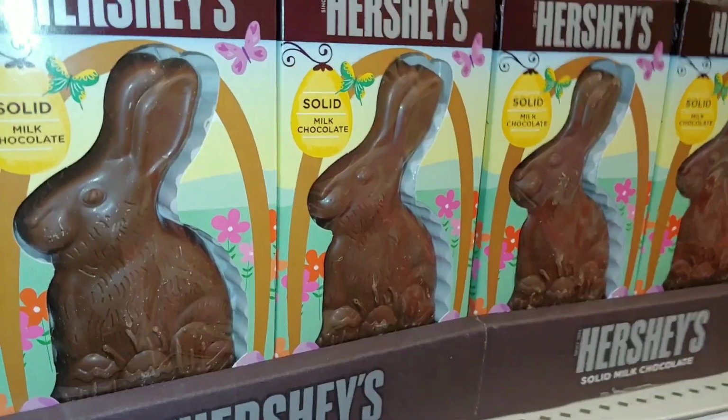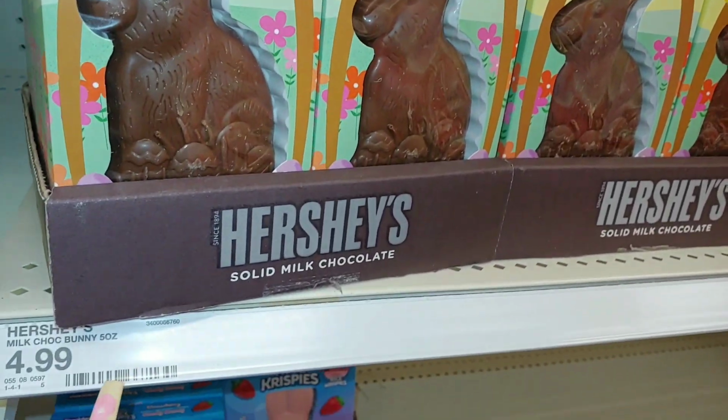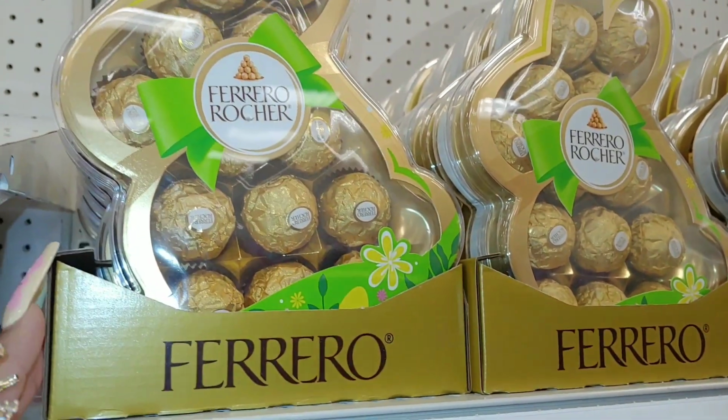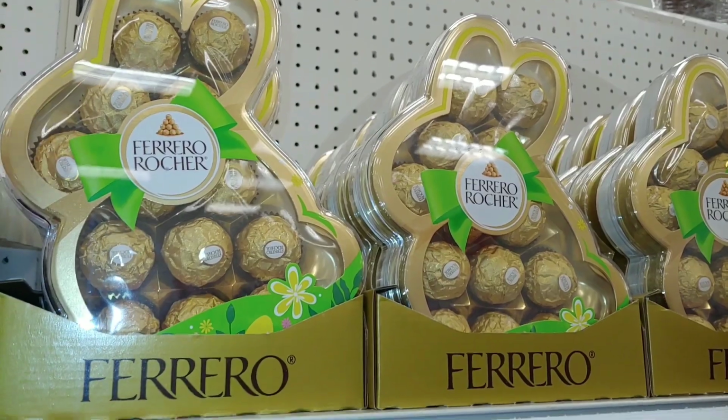And they do have the Hershey's solid milk chocolate. You just want a Hershey if you're a Hershey fan. $5. And they do have the Ferrero with the bunny shaped plastic container. That is cute. You can use it after for anything else, for $10.